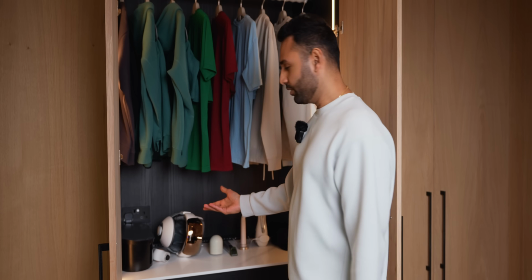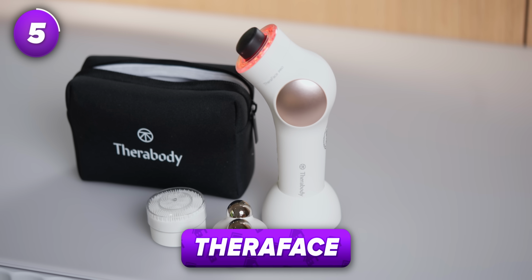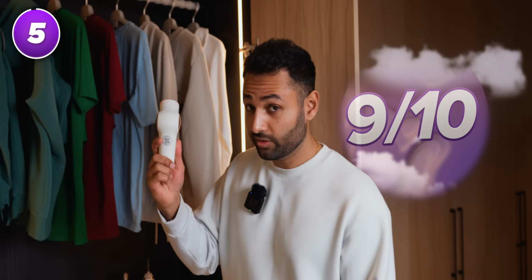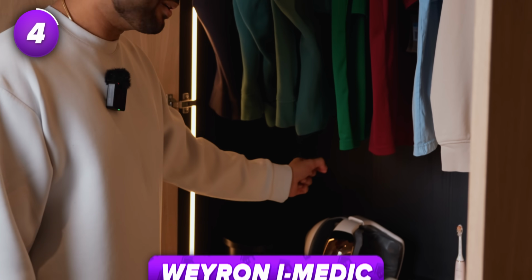As for the gadgets themselves, let's do a rapid fire review. So the TheraFace is basically just a less powerful body massager, but with a whole load of attachments that make it more suited to your face. It's expensive for what it is, but this thing is so effective at getting rid of headaches and specific migraines. It makes you feel good while making you feel like you're doing good. 9 out of 10.